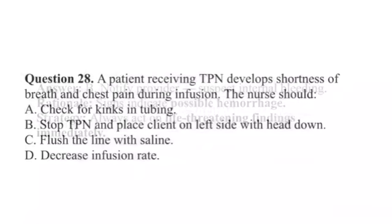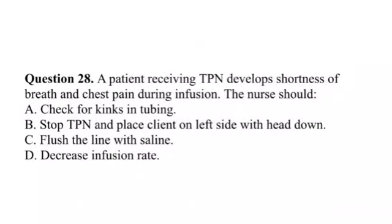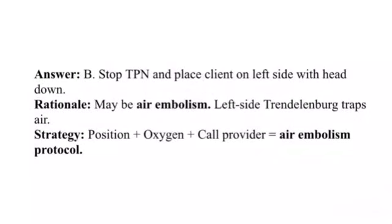Question 28. A patient receiving TPN develops shortness of breath and chest pain during infusion. The nurse should: A. Check for kinks in tubing. B. Stop TPN and place client on left side with head down. C. Flush the line with saline. D. Decrease infusion rate. Answer: B. Stop TPN and place client on left side with head down. Rationale: maybe air embolism. Left side Trendelenburg traps air. Strategy: position plus oxygen plus call provider equals air embolism protocol.